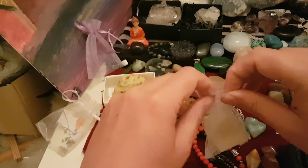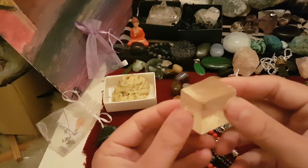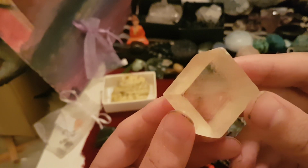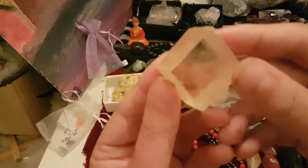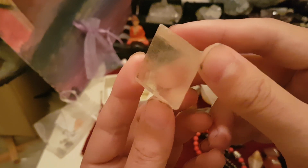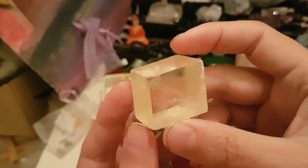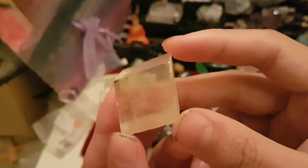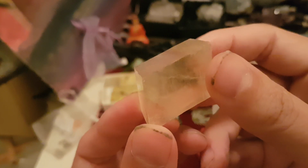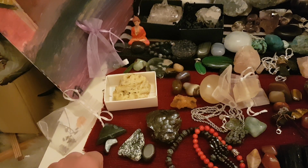The optical honey calcite was another one which I didn't take out of its bag in the previous video. Isn't that a beautiful piece? Now there is honey calcite, but this is the optical honey calcite, which is slightly different. The energy process with this crystal is maximized because of the parallelogram, possibly, shape to it.